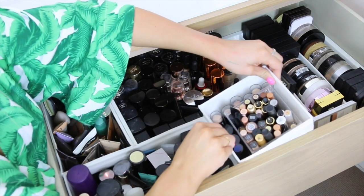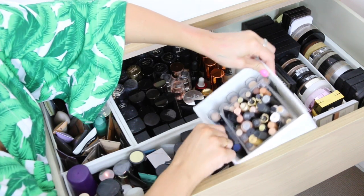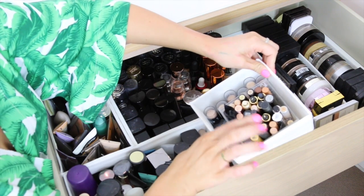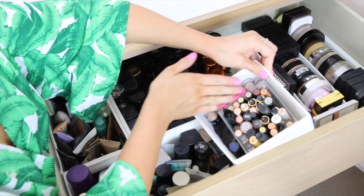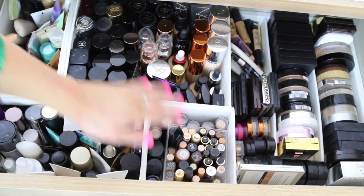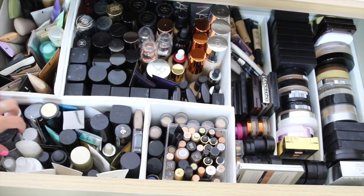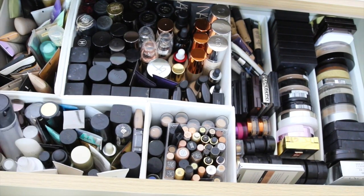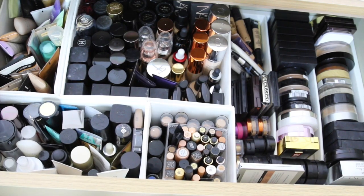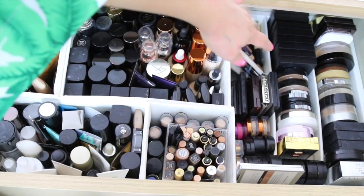I've got these little separators just from IKEA. There's a separator within the separator so I can separate the concealer pens from these stick foundations. So again, BB creams, foundations, concealers. I kind of skipped the primers, but these are the primers and face mists like Fix Plus, Urban Decay, Skindinavia, concealers as I said, and then here's some more concealers here.